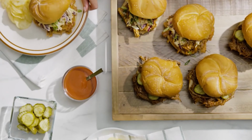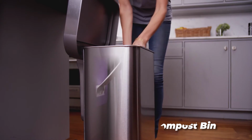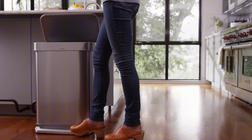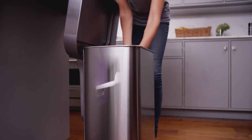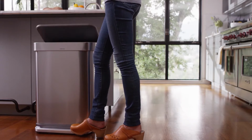Number 12, Simple Human Stainless Steel Compost Bin. If you're looking to reduce food waste, the Simple Human Stainless Steel Compost Bin is a stylish and practical addition to your kitchen. With a sturdy steel body and a tight-fitting lid, it keeps odors at bay while you collect scraps. The bin is also designed for easy cleaning and includes a filter to reduce smells.